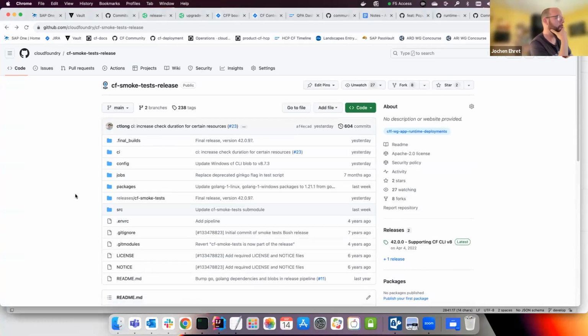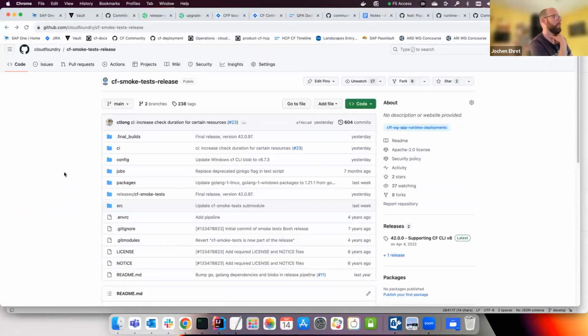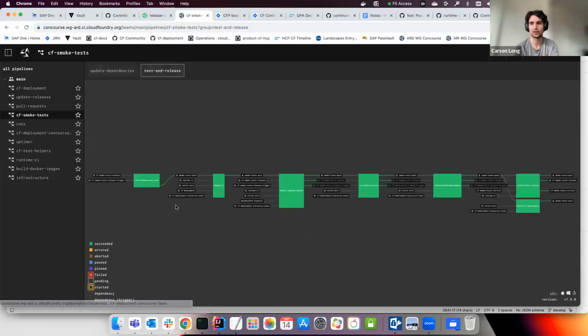Okay, cool. The main reason I wanted to bring this up was because the CF smoke test release does not run Windows tests right now. So I'm fairly sure that this works, but if we start seeing Windows failures in smoke tests, know that it could be related to some weirdness with that automation, because it hasn't been running for very long. Possibly mucking up the blob.